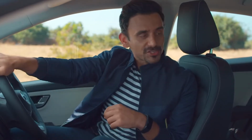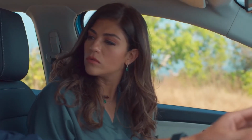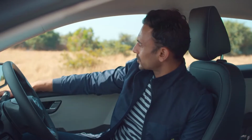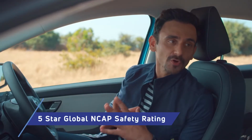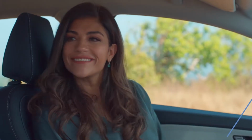But you know, the first thing that catches your eye when you enter the ALTROZ are the leatherette seats. They look and feel very premium. Wow, that is right. But also the interior colors of the ALTROZ add to its sportiness. The Alpha architecture gives the body structures a very strong shape. No doubt the ALTROZ is the only hatchback to receive a full 5-star rating from Global NCAP. And that reassuring thud, did you just hear it? Safety always comes first with the ALTROZ, India's safest hatchback.